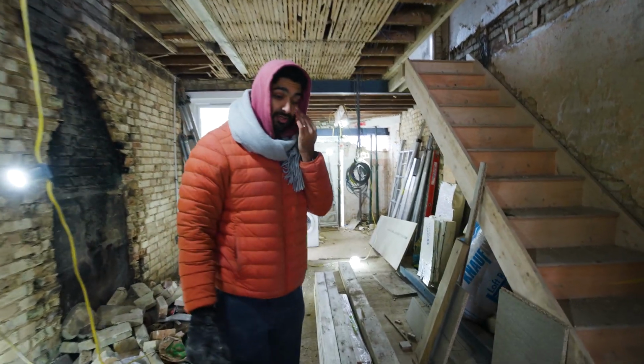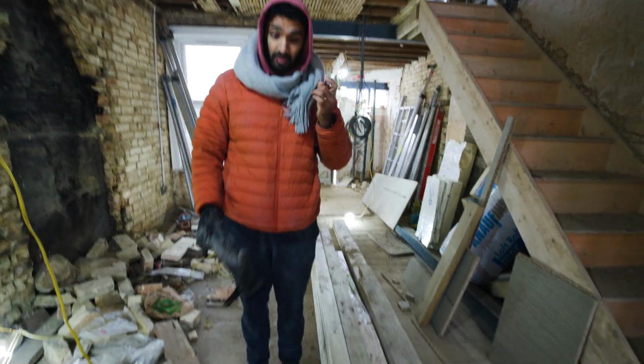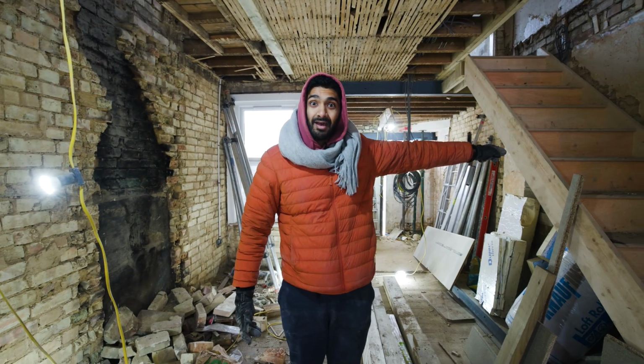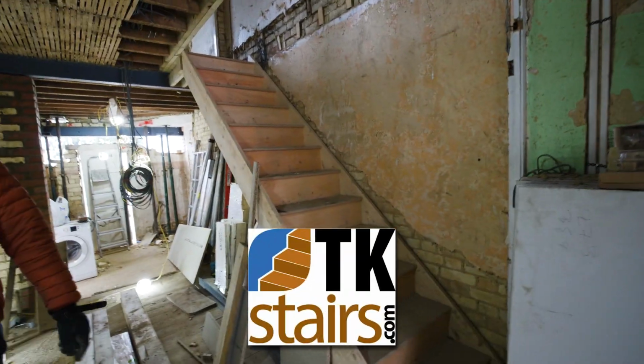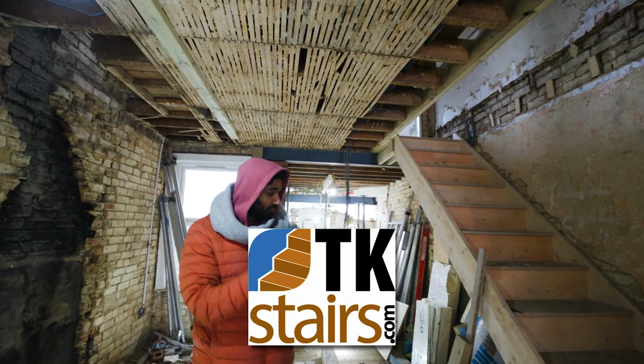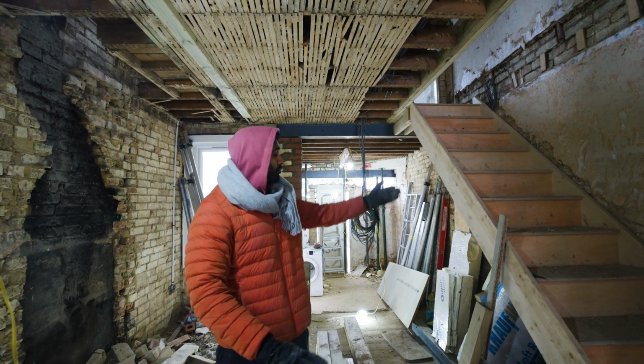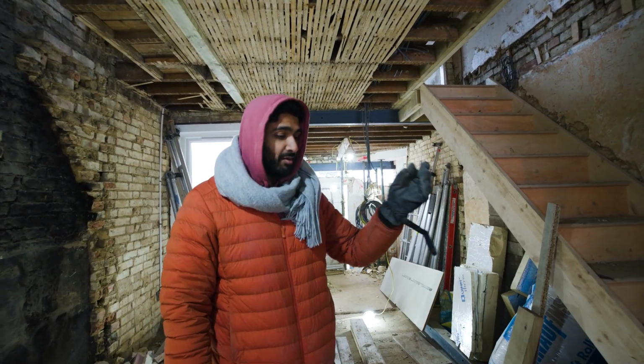You may also recall where you're standing right now was the stairs. Yeah, they're not there anymore. They are here. Big up TK Stairs. Honestly, such a good service. Really nice stairs. They came, they smelled that nice smell of wood. Oh, lovely. Really well done. Really strong. Millimeter perfect.